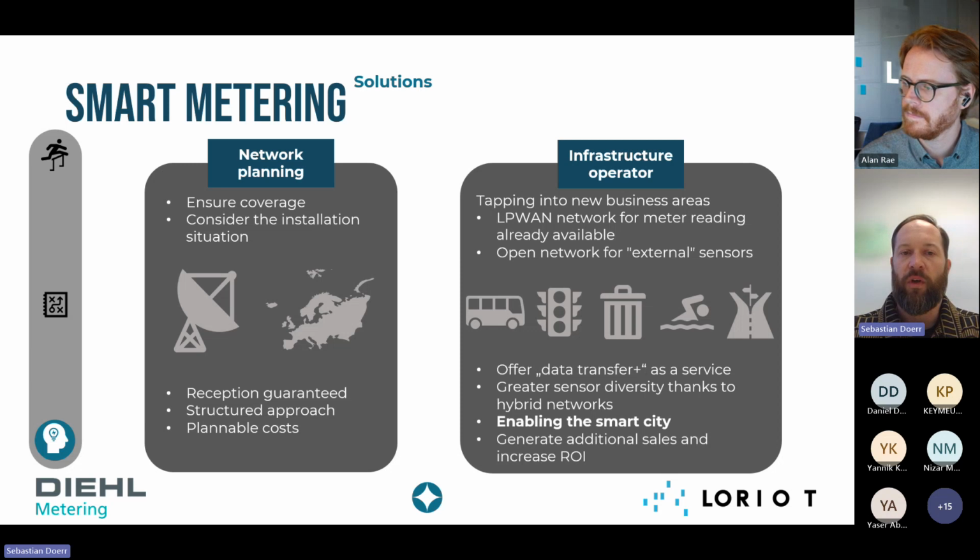You have a greater sensor diversity thanks to hybrid networks, as I already talked about, like using LoRaWAN and IoT with the same gateway. And you can enable the smart city with the LPWAN network you built for your smart metering use case. And these smart city use cases will also generate additional sales and increase the return on investment for your smart metering use case. So that's for the moment from the smart metering side.